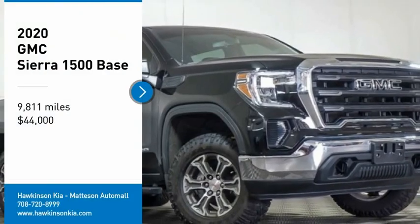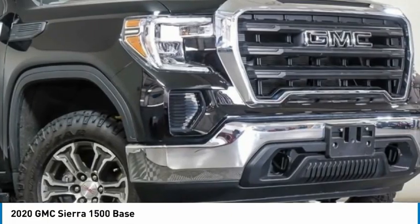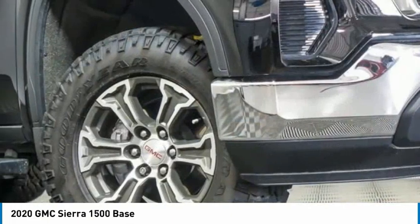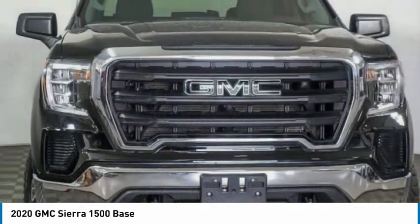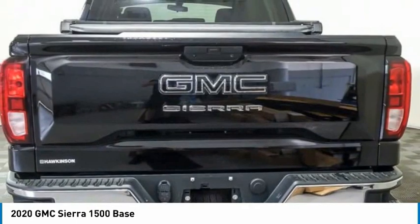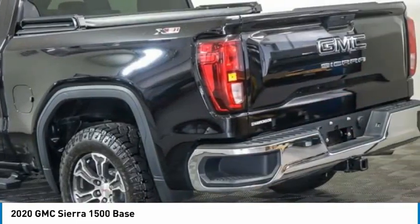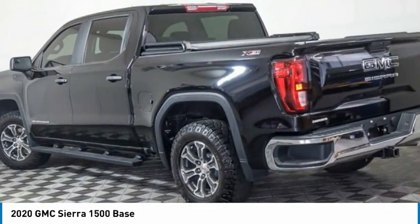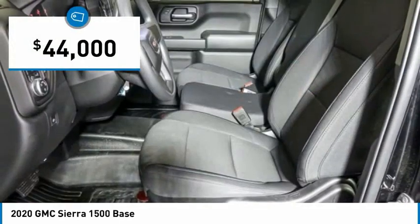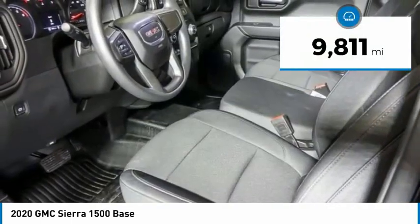Stop by and take a look at the 2020 Sierra 1500. The GMC Sierra is a full-size pickup with all the functionality you could expect. With multiple trim levels, the GMC Sierra provides a wide range of features for you to enjoy. Power and advanced technology can both be found in this fantastic truck and is priced below $45,000. This vehicle has less than 10,000 miles.